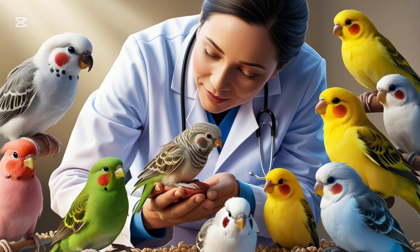Okay, so we have these anticoccidials, but there's got to be more to treatment than just giving them these drugs, right? You're absolutely right. While anticoccidials are important, they're not a magic bullet, and you should always use them with a vet's guidance. Dosage is really important, and it depends on the bird's weight and which medication you're using. If you overuse these drugs, it can actually lead to resistant parasites. Too much of a good thing can be a bad thing. So responsible medication use is important.